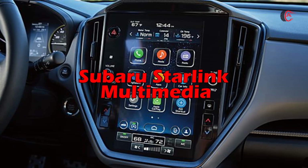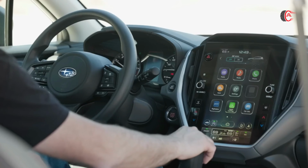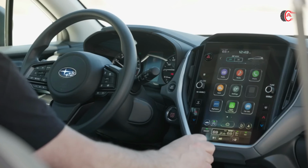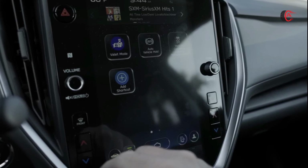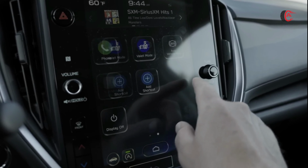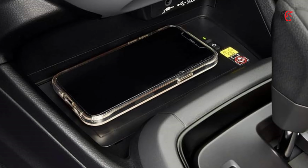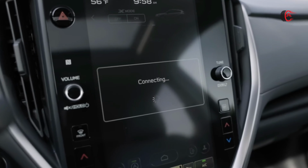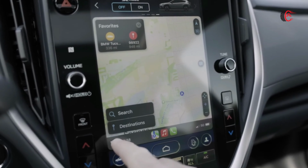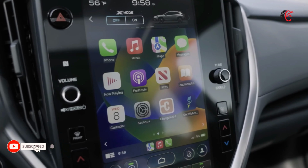Subaru StarLink Multimedia. Now it's even easier to view and control your navigation, music, podcasts, and other content and apps without needing to plug in your smartphone. A high-resolution 11.6-inch touchscreen is also available for intuitive control of your entertainment and navigation. Wireless charging is available to conveniently keep your compatible devices powered up so you can leave the cables at home. Wireless Bluetooth pairing and hands-free smartphone operation allow for safe and easy connection to your favorite apps and content.